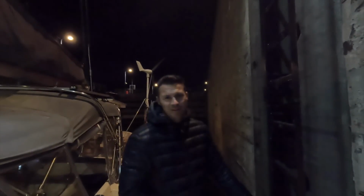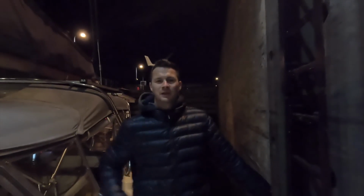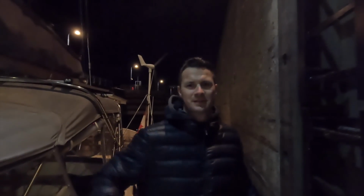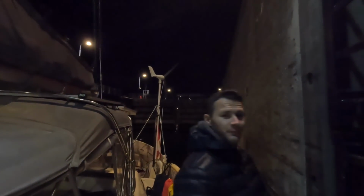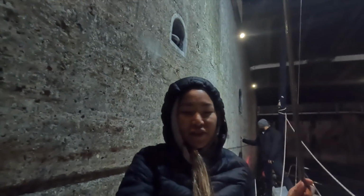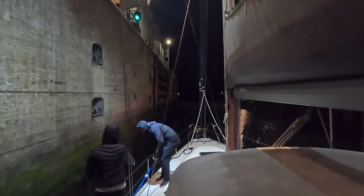Hopefully the wind's in our favor. It might be pretty close hauled for a little bit, and then I think it starts to back away. Doors are closing behind us. But nothing like a lock in the morning to start your day. It's very cold, so it definitely helps wake us up.